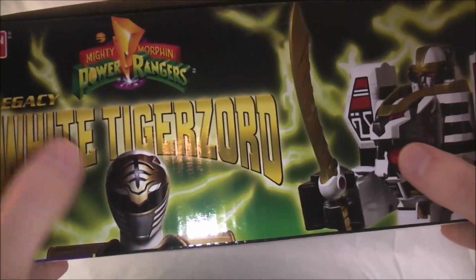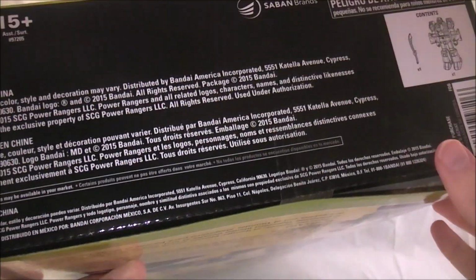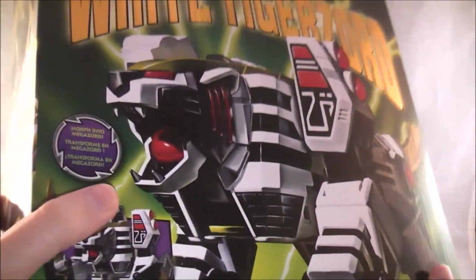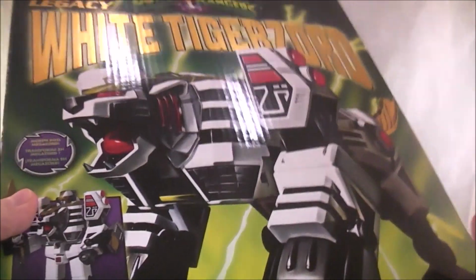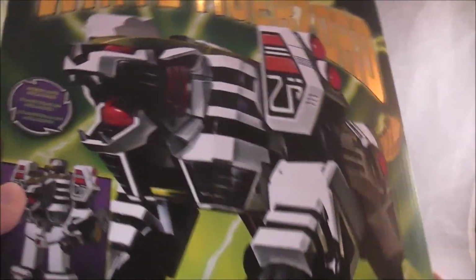On the top there, name, helmet, warrior mode. Other side, you have the cool shot of the White Ranger. So pretty basic stuff. There's no figure arts numbers in the bottom here. But yeah, I just want to take a look at that because it is neat. Although I should note that the original version did come with a little 8-inch White Ranger figure. So where is it, Bandai?